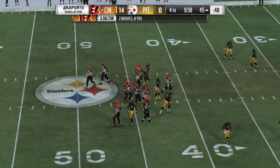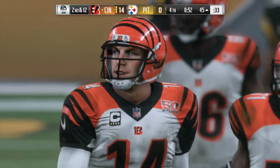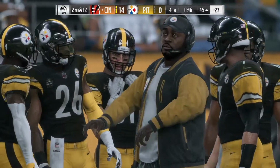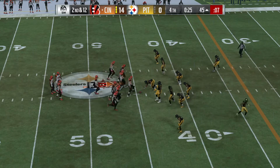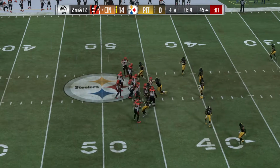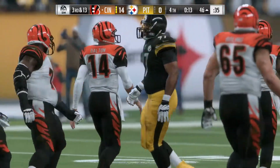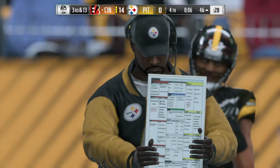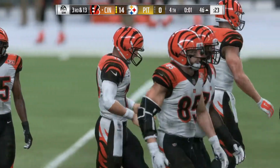The Bengals go down to a knee in the victory formation. Dalton down to a knee, and that'll be all she wrote. And this looks to probably be the final play.